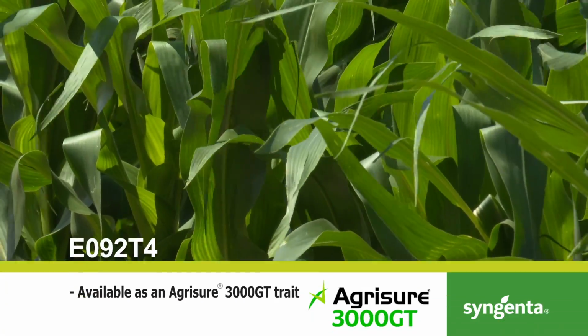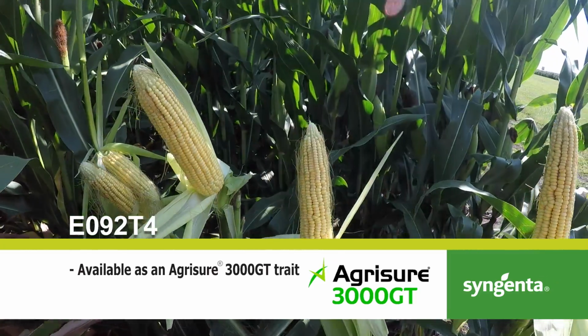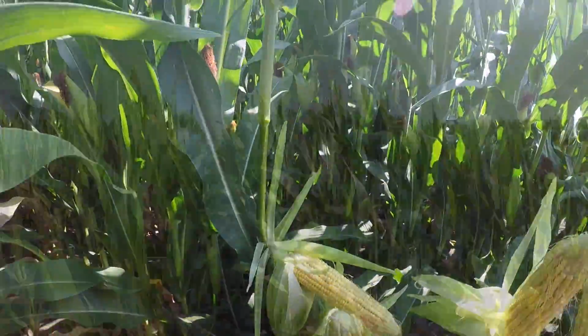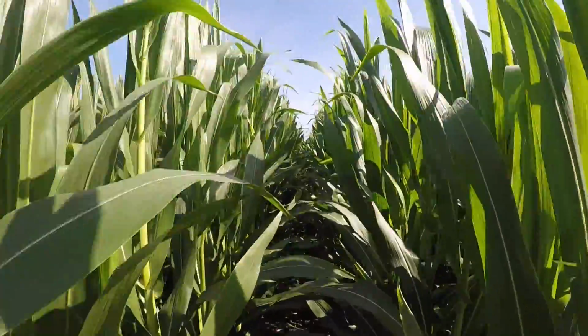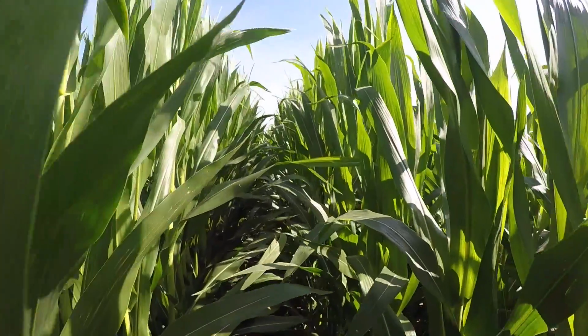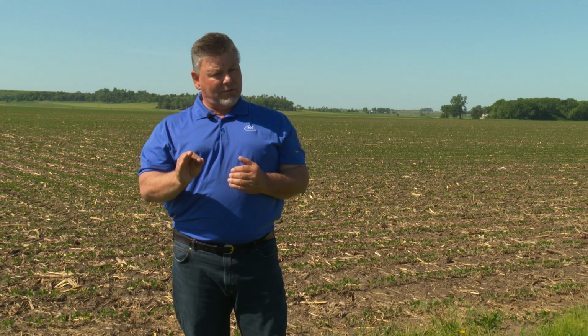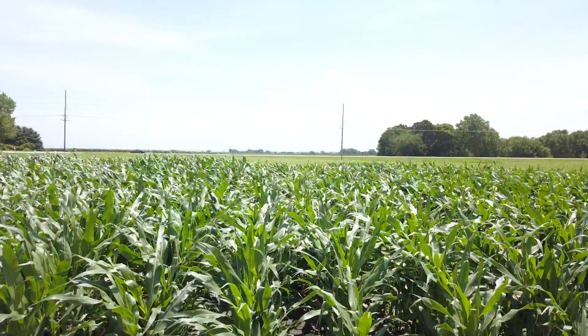The E092T4 from a trait package standpoint, here we have the single mode of action for corn rootworm in corn-on-corn environments. As we look at NDF digestibility, or the ability to digest the lignin in the stalk, it has a thinner rind on the stalk, so as this moves through the animal for silage, high grain content, which means starch, but then also low lignin content in the stalk. So as that animal's processing this in its rumen, it's utilizing all the nutrients very well through its rumen.